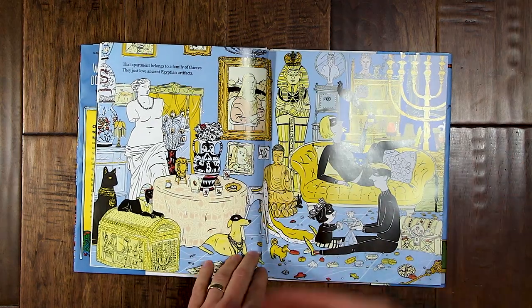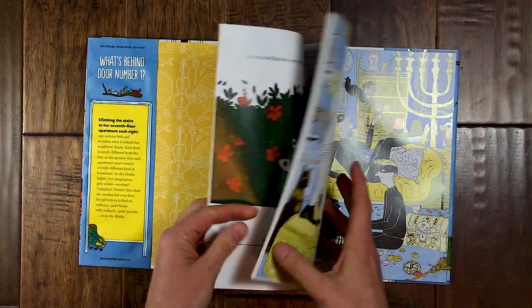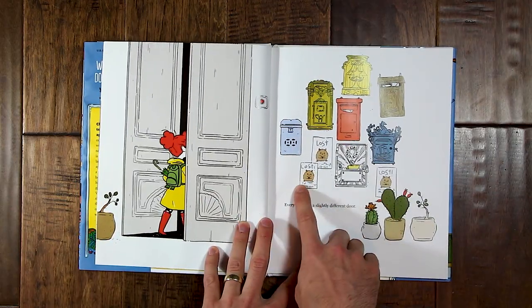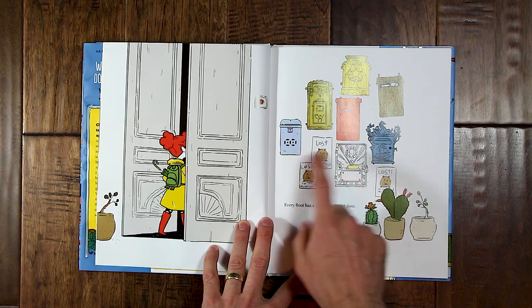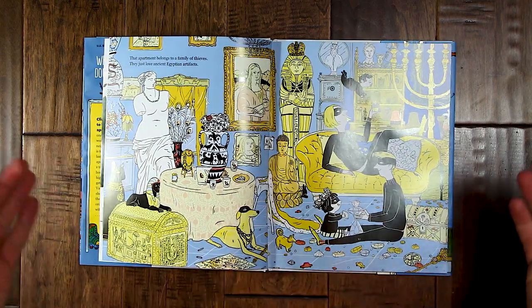So why can you do it as a search and find? Well, on every one of these pages, and you can see that the drawings are pretty detailed, there's a lot going on in each of them. In each of the drawings, there's a little mouse, which you're told at the beginning is lost. Look at this poor guy, he's lost. The signs are going up everywhere. If someone could please find him. So every page you go through and you can spend your time looking for it. Sometimes it's a little easier, sometimes it's a little harder.